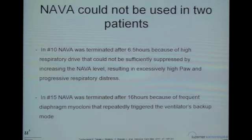Now, we could not use NAVA in 2 of our patients. In one patient, NAVA had to be terminated after 6.5 hours because of high respiratory drive that could not be suppressed by increasing the NAVA level. It just resulted in excessively high airway pressure and progressive respiratory distress. In another patient, NAVA was terminated after 16 hours because of frequent diaphragm myoclonus that repeatedly triggered the ventilator's backup mode and was just very annoying.